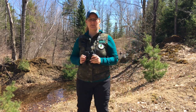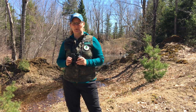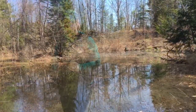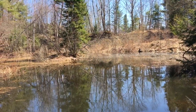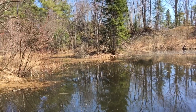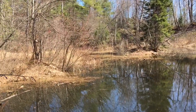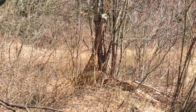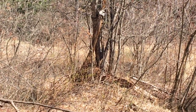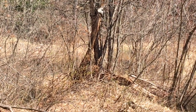When you approach water, do so slowly and quietly, so you don't spook any ducks or other water birds that might be nearby. Scan the edges of the water to see who might be hanging out. Do you see that bird? There's a very distinctive yellow spot on its rump.